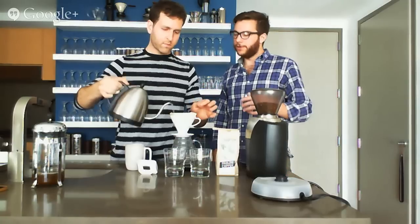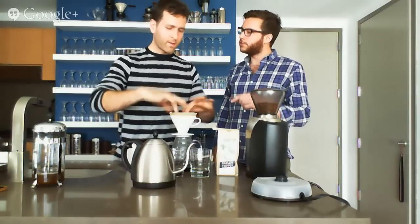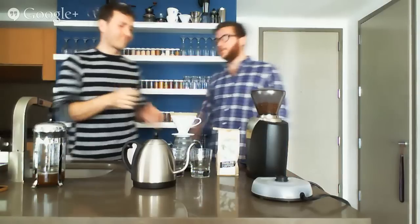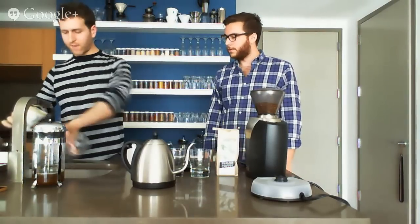We're wetting the filter here again, like we do with the Chemex. Less to remove the paper taste now because it's not as strong. I mean, you can smell it. Do you smell paper as much? You smell a little bit, not quite as much. You still want to do that. And it also heats up the ceramic. This kind of brings up the whole system.